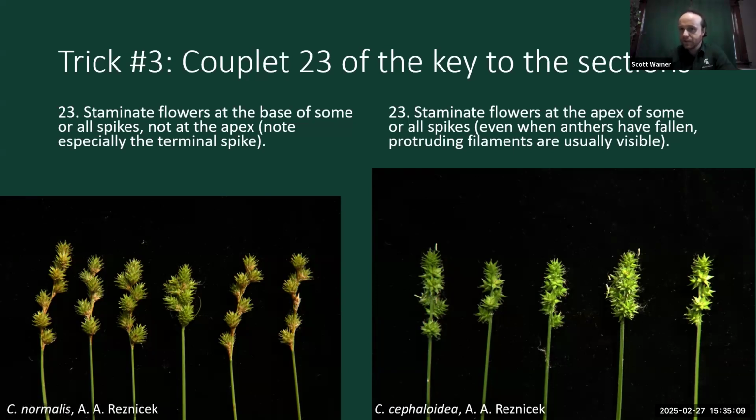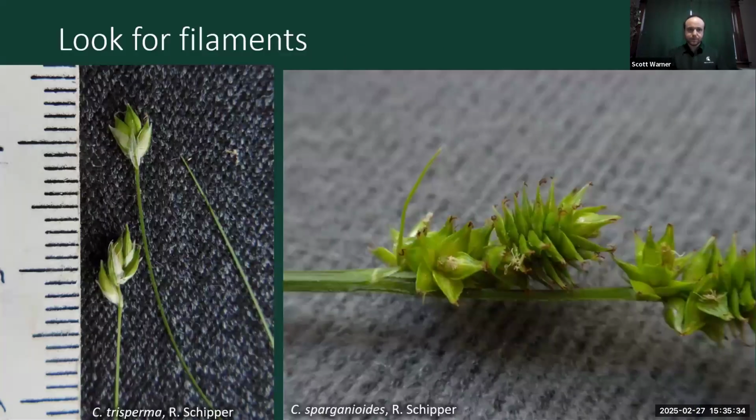It's a little easier to tell with the one on the right. This is also an important wetland sedge because there's still anthers attached to some of the filaments. So we can see that those are at the top of the spikes. But how do you deal with it in the normal situation when the anthers, which are very ephemeral, are already gone? There's some clues that you can use to determine the relative position of the staminate flowers.